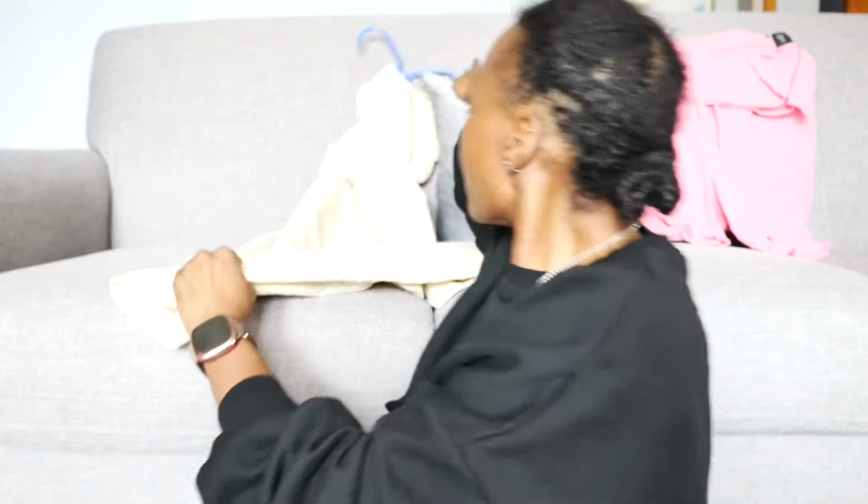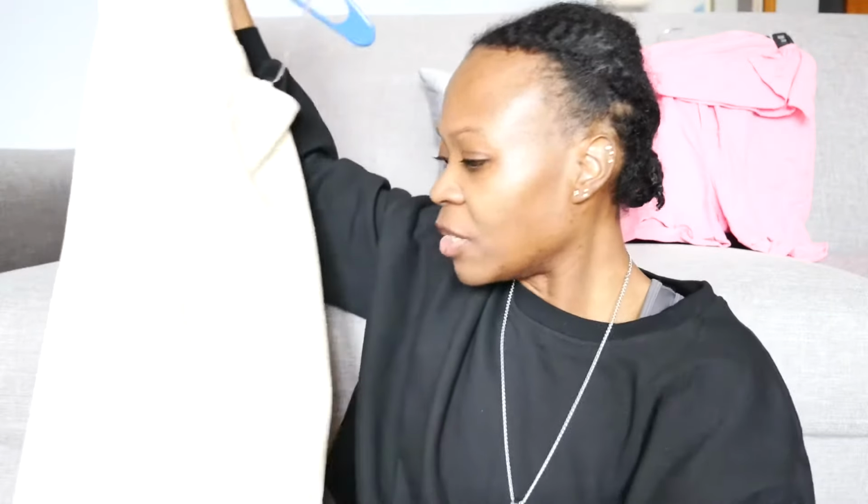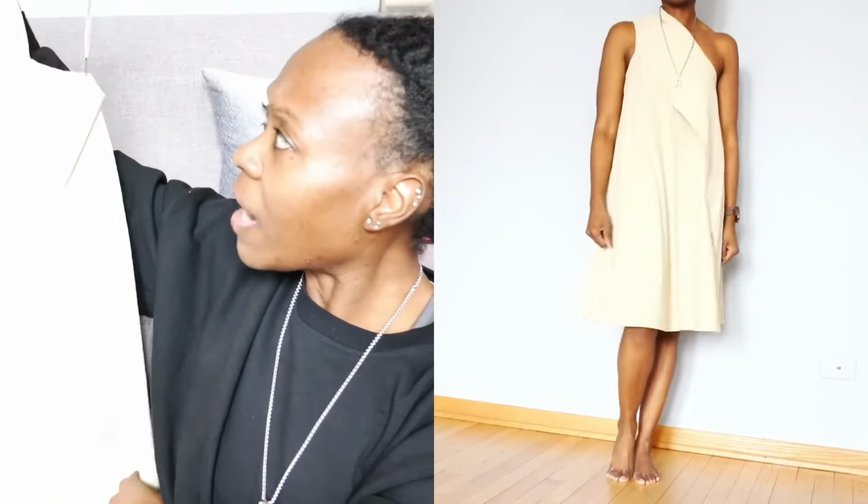The next one is a one shoulder dress that I can't seem to find any footage of, so I'm gonna have to do a cutaway of me wearing it today, of how this looks on the body. It's very, very cute. The fact that the shoulder was out was really nice. And it went over really well. And as you can see, no noticeable rips or holes or anything like that.